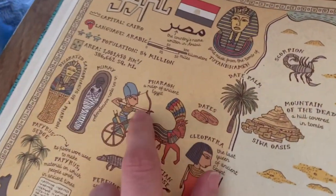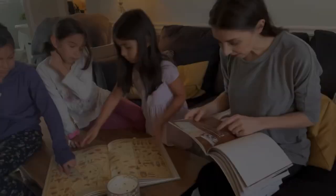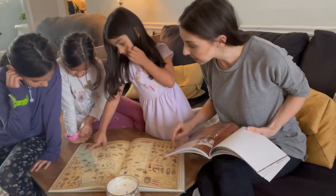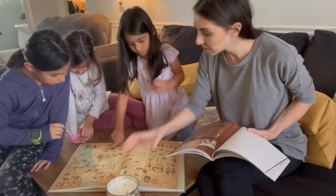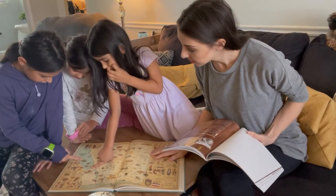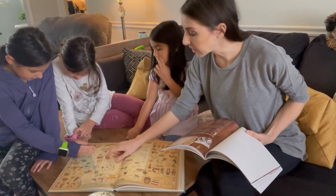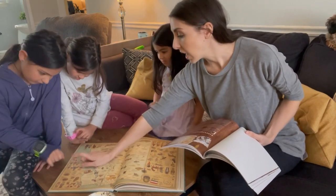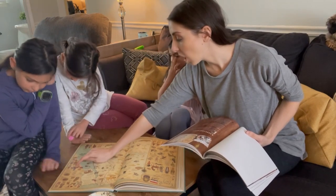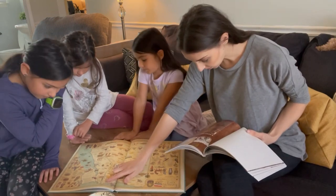That is Pharaoh, a ruler of ancient Egypt. Okay, find the Mediterranean Sea. Where's the Mediterranean Sea? No, that's not the Mediterranean Sea. Here, this is what the Israelites parted, the Red Sea, because they were leaving Egypt. And this is where they were in the wilderness. Okay, so the Mediterranean Sea is here.